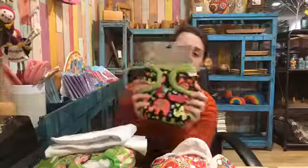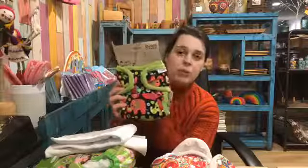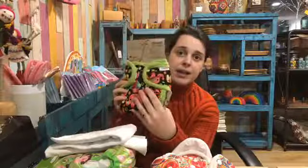Okay, so have we discussed Petite Lulu in full? I think we have. Should we sum up? So we have pretty prints, Snap in One Complete, which is our waterproof outer and our absorbent pad system in the middle.